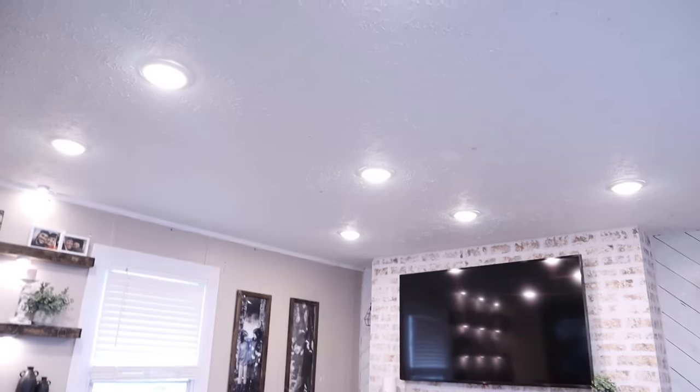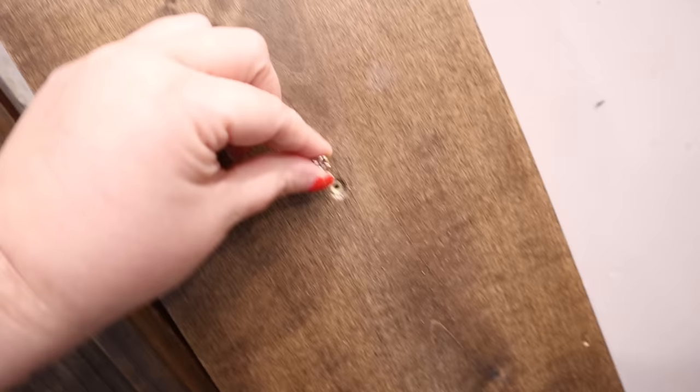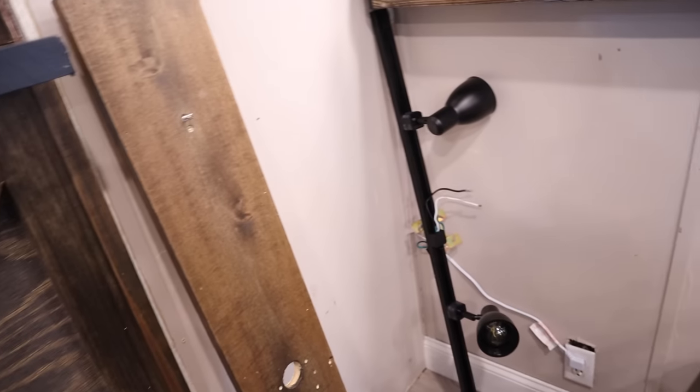It was the easier route. And that gives us time to figure out how to get that back up there if we want it back up there. This ain't going nowhere though. This is staying with me. But you'll see here, this is where the screw went into the toggle at. She's beautiful. I love her. But for right now, we went with this.